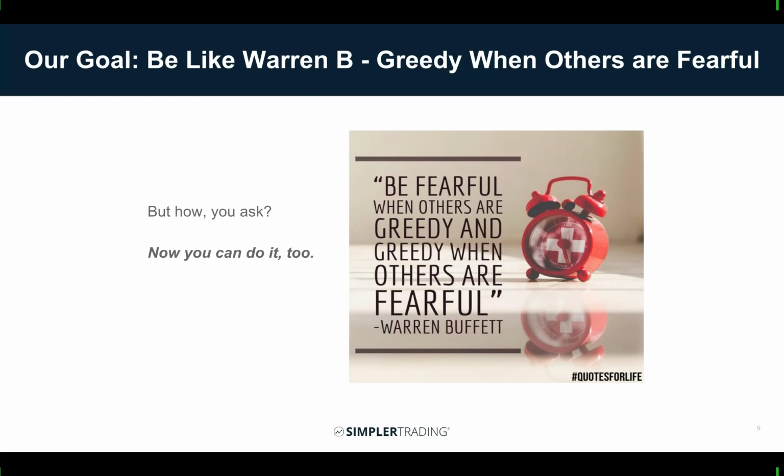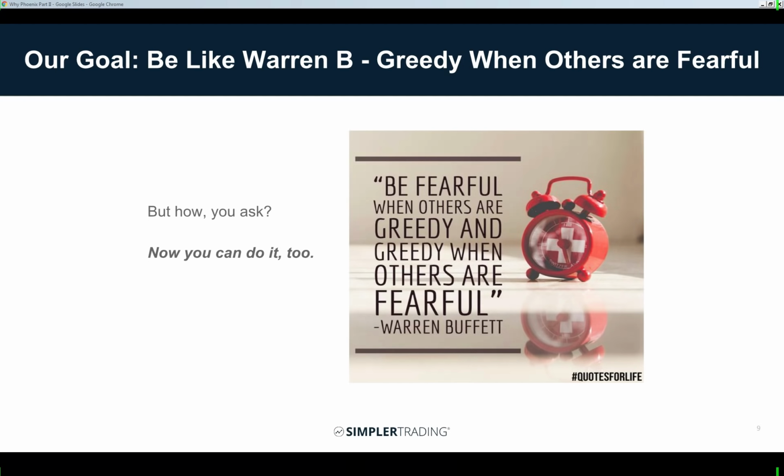Number one, Warren Buffett, okay? I'm sure everybody's heard of Warren Buffett, and everybody's heard of this quote: be fearful when others are greedy and greedy when others are fearful. This is something that John's had up in our office, and I've seen it so many times, but I don't know about you, but how many times have you thought, I want to do this, but I don't know how?